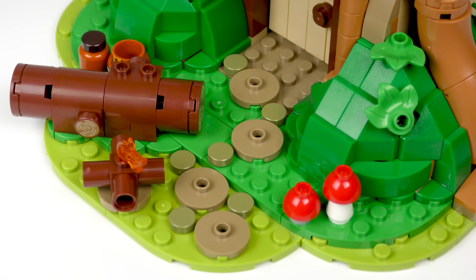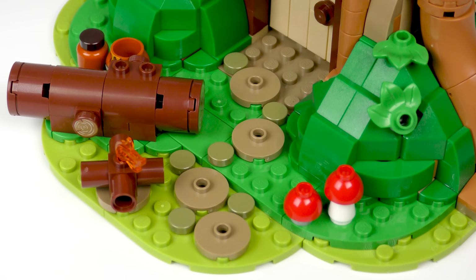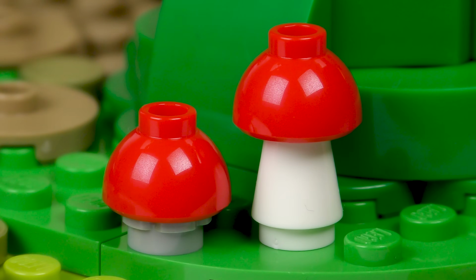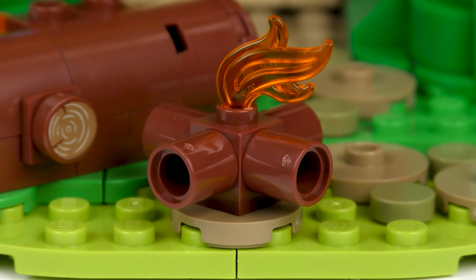Creating a pathway to the door, we have some stepping stones complete with studs. These work out really well for posing the characters. There are also some toadstools which are quite fitting because Pooh Bear is a fun guy, and worryingly close to the house we have a campfire complete with trans-orange flame.